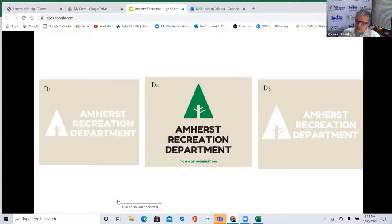Then you can always, I know D3 was closed, so you can use it as a vertical or horizontal, depending on where you're putting it. So that's kind of why I liked that one, or that was one of my favorites, is because you could edit what's inside. The tree can always become an A, which will also symbolize an A. So that was my thing.